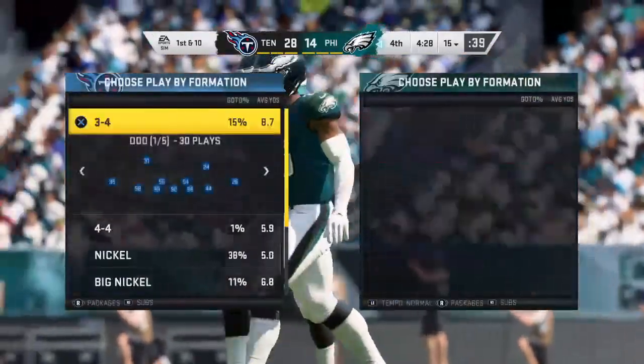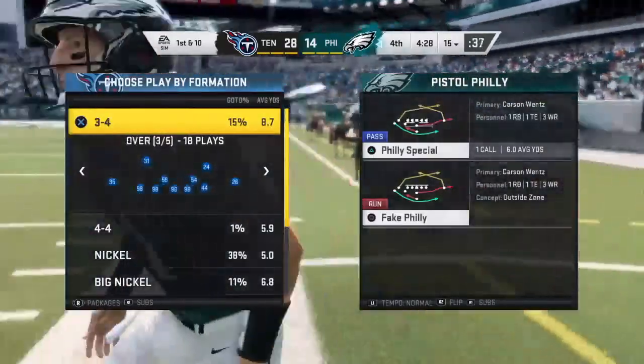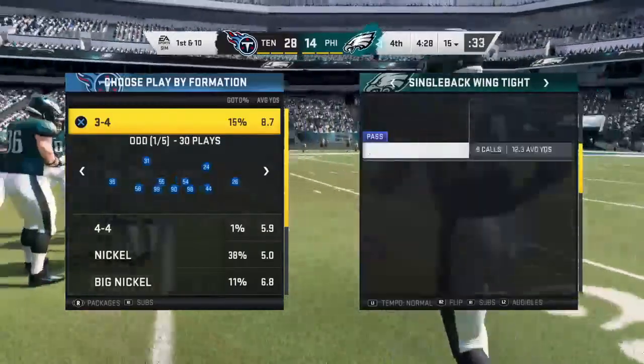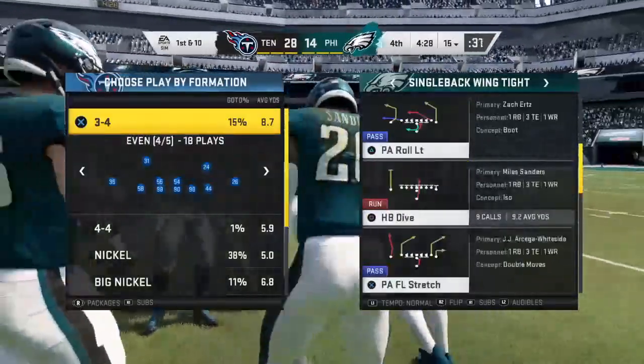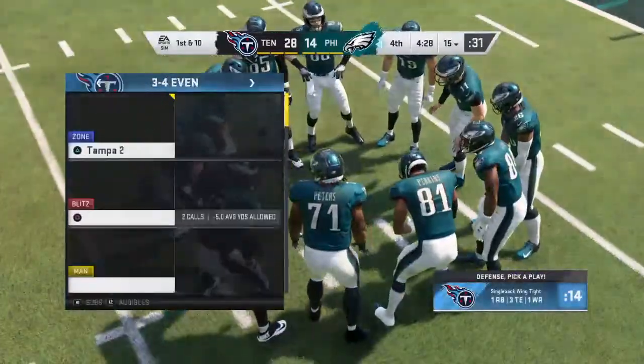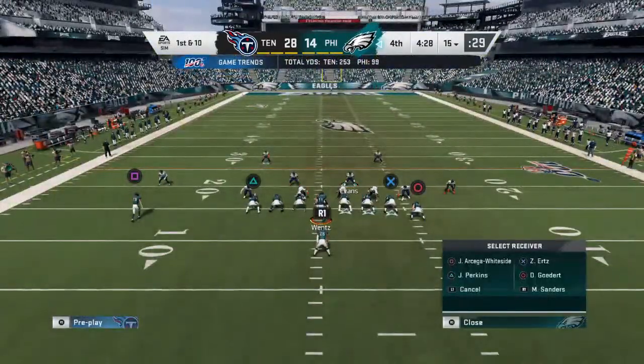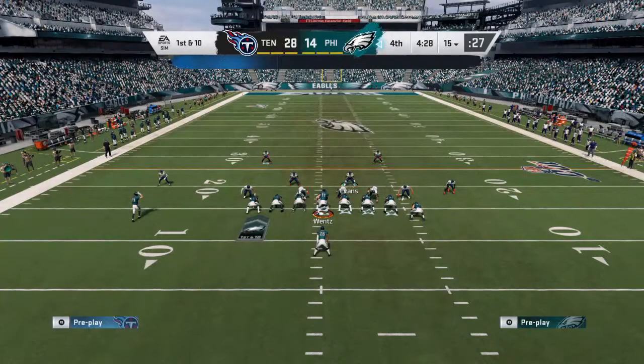In this position, trying to get back into the game, teams are looking for a spark from their special teams. That's not what they got, though. They got a setback, and they have a long field to cover if they want to try and put points on the board. Wentz and the Eagles now with a 1st and 10 at their own 15.